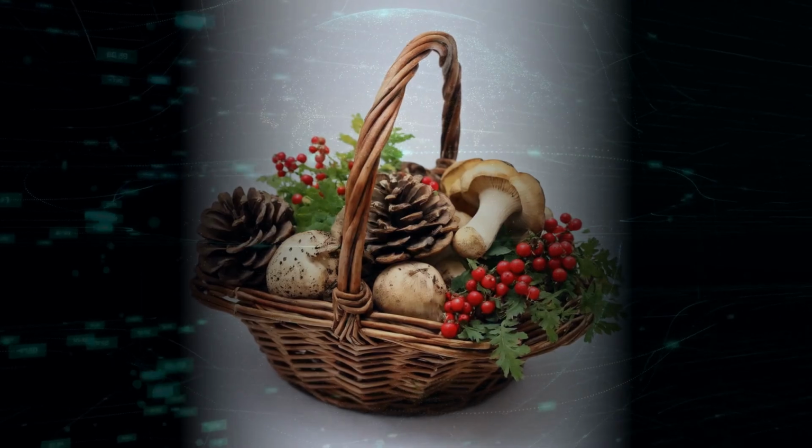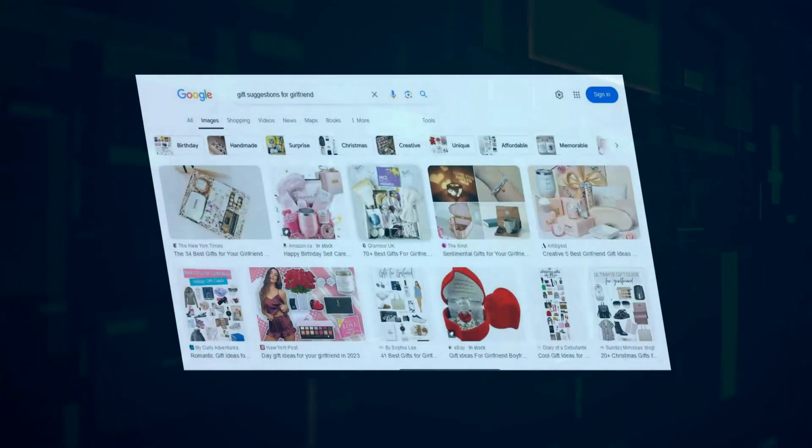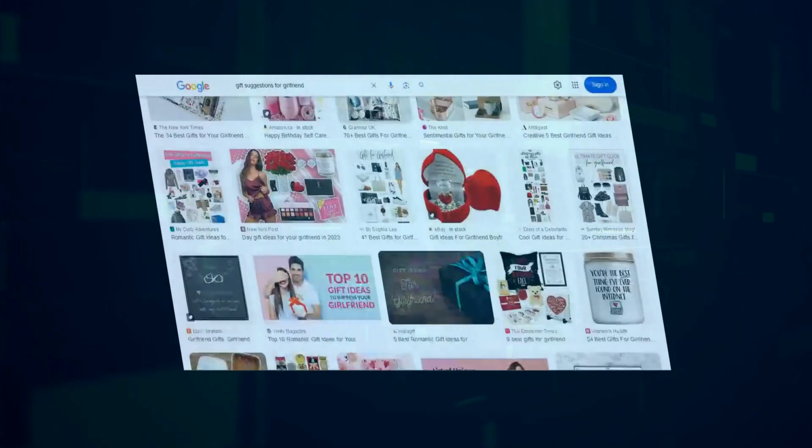Finding the perfect gift can be tricky, but not with Rufus around. Just ask, what would be a good gift for a 9-year-old? And get suggestions tailored to age and interests. Whether you're looking for toys, books, or something educational, Rufus has got you covered.